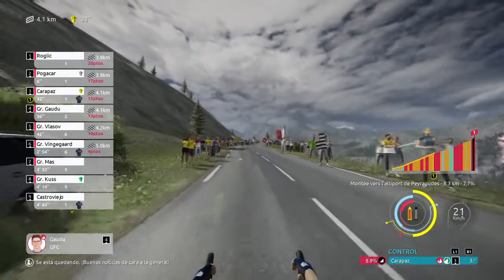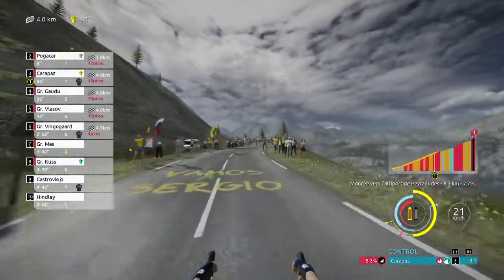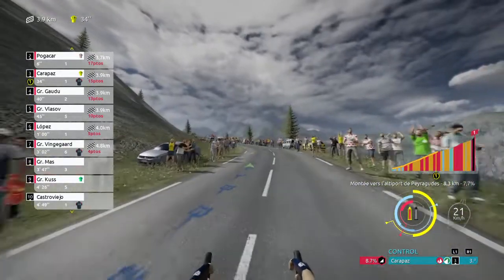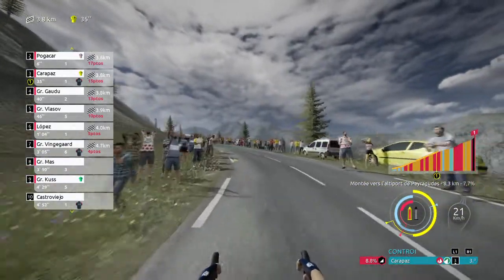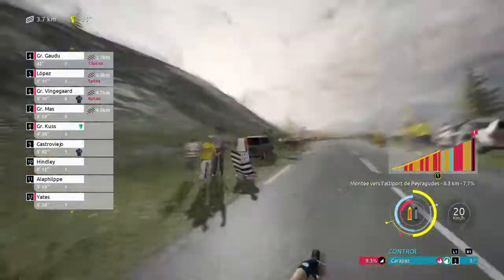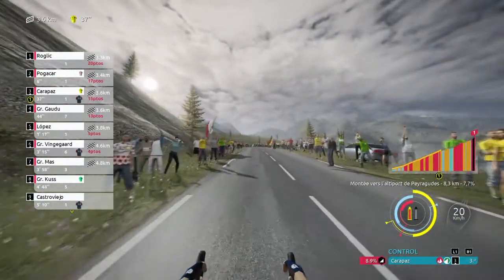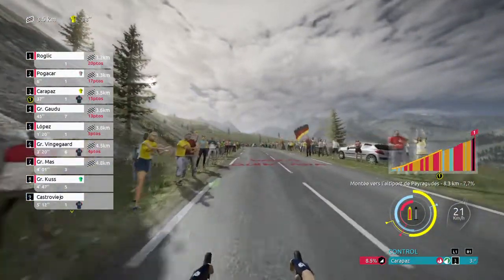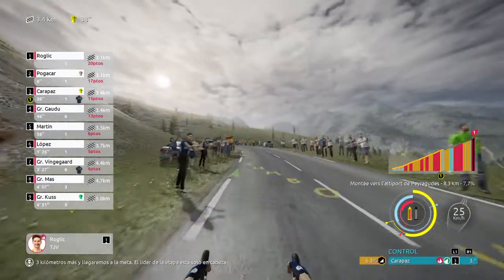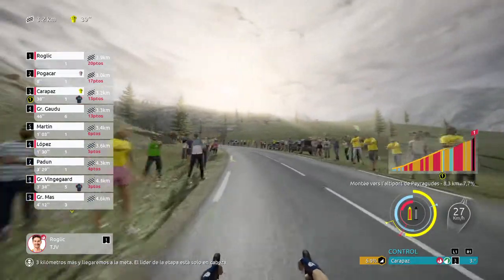Being left behind. It's good news for the overall standing. Another 3 kilometers and it's the finishing line. The stage leader is alone up front.